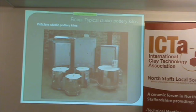Okay, we're just quickly now going to talk about some firing points. These are some of the typical kilns used by studio potters, both top loading and front loading. These kilns incidentally were all manufactured here in our kiln workshops. Next one, please.